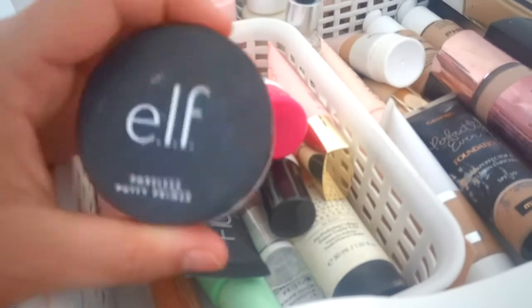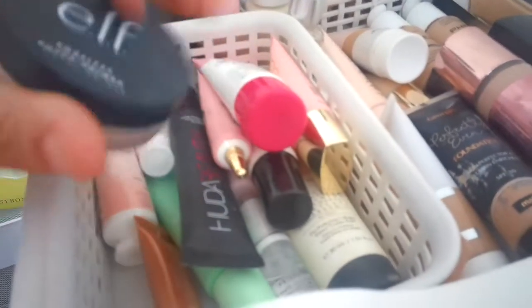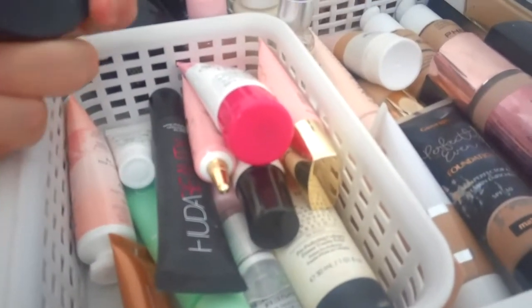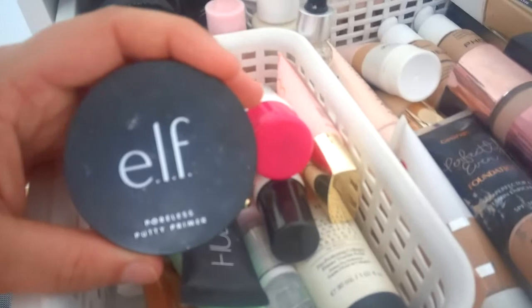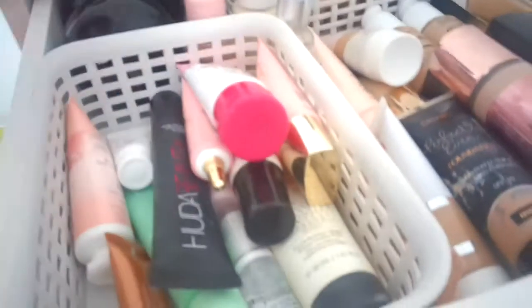Next we have the e.l.f. Poreless Putty primer. As you can see, I've used up quite a bit of it. See if I can open it with one hand. Nope. So yeah, you can see I've used quite a bit of it. I used to use it across my whole face, but I would recommend just putting it in your T-zone where you get the most pores. But it's worked really well, and it's really, really cheap. Absolutely love it.